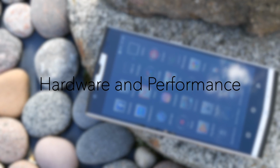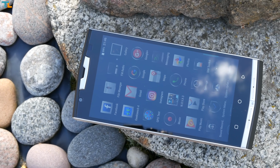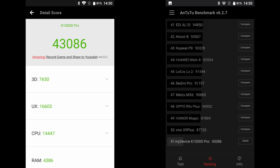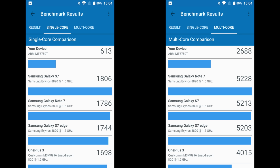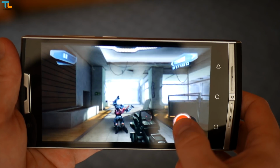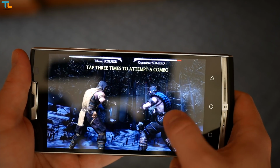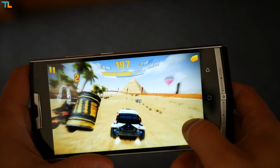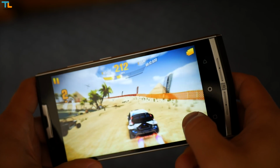The Oukitel K10000 Pro is not the most powerful phone out there, but it still has decent specs like an octa-core MTK 6750T chip, 3GB of RAM, and 32GB of expandable storage. The gaming performance is pretty good if you play the 3D games on medium graphics settings. If you set the graphics to the maximum, you should expect quite a few skipped frames and a little bit of stutter.